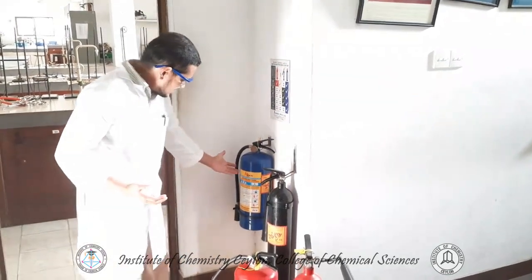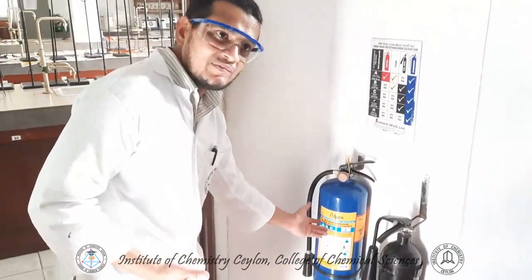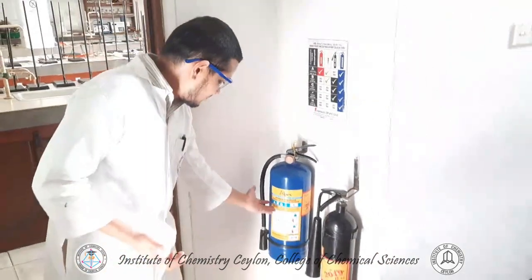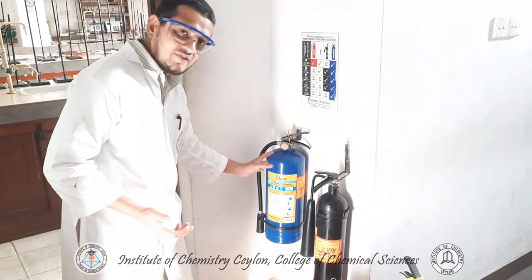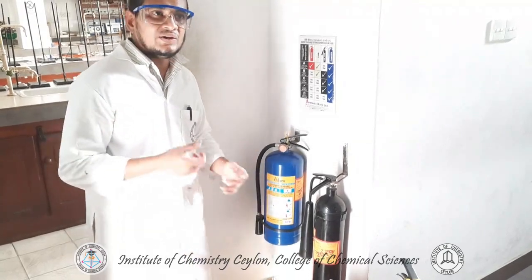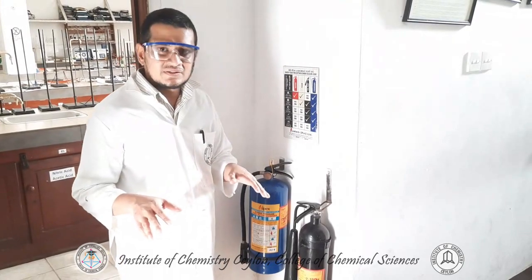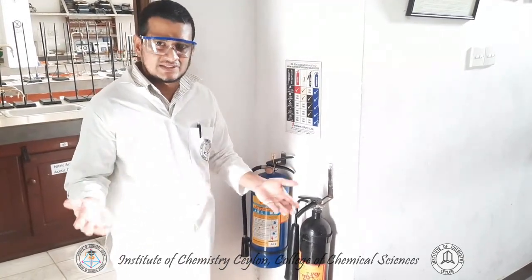So for example, this fire extinguisher right here is for class A, B and C. I am not going to explain these classes now. You will have an assignment on that. So this is basically a dry chemical powdered fire extinguisher. Basically you have a chemical powder, and when you apply that chemical powder onto a surface catching fire, that powder will cover the surface, therefore you can extinguish the fire.